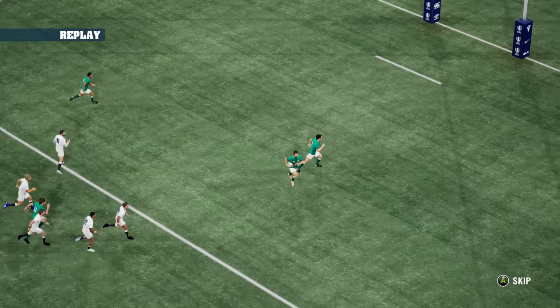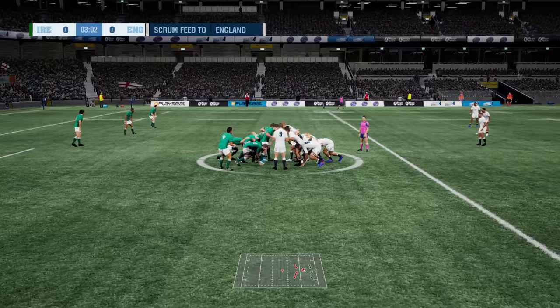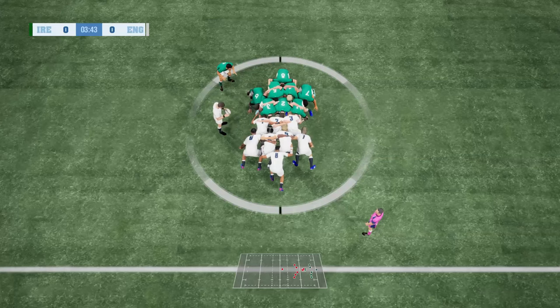Good kick back there from Youngs. And things got a little bit complex there for Crowley, the Irish fly half, as they look to escape their set way out of the 22. Youngs defeats the scrum.